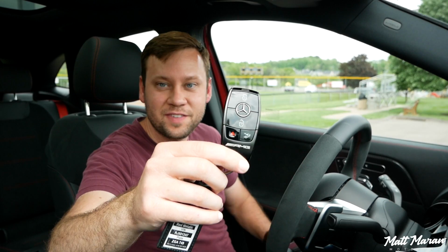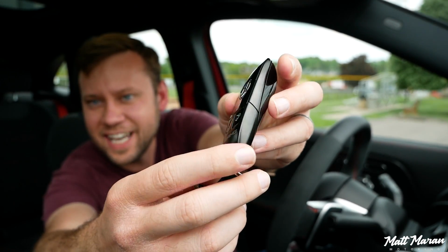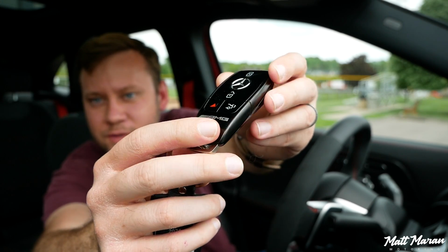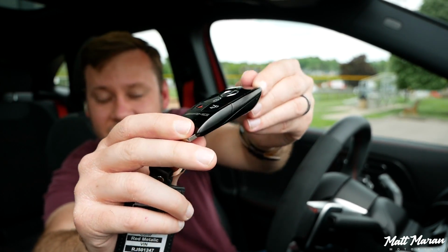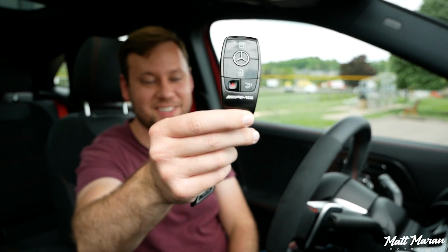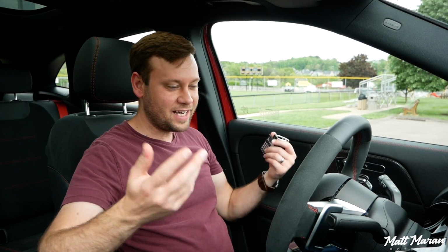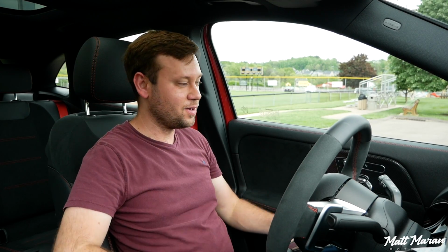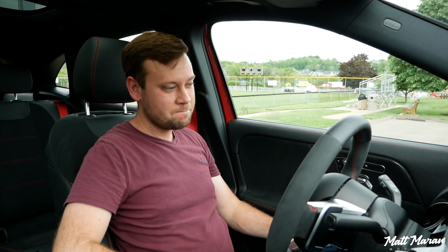The GLA 35 here does have the cool AMG version of the Mercedes key, with this being like a satin black metal instead of the usual silvery bright work you usually have. So I really like this key. It's nice and thin, and honestly, really well done. So gotta give credit where credit's due. Great key for the AMG. But of course, keyless access, keyless entry, push button start finally. So you just leave the key in your pocket, hit the engine start button, and it starts right out.